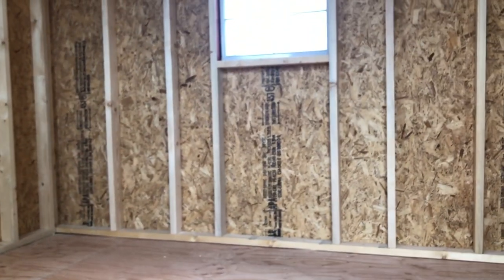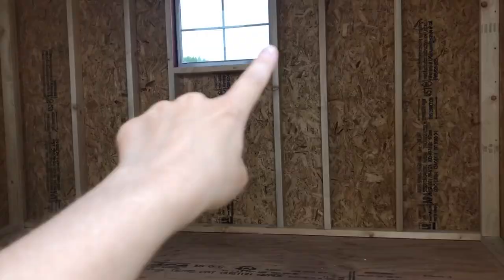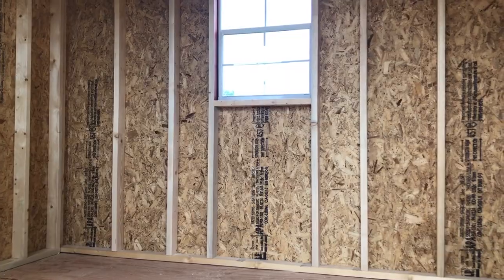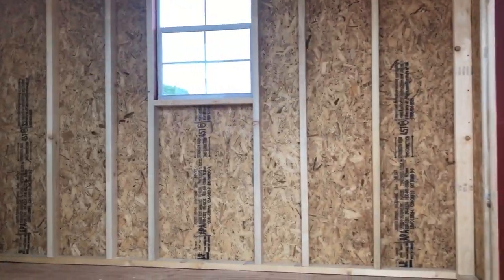And then I don't have any plans other than to maybe do some roost or some roosting spots. I want to do some natural branches and stuff, probably the length of the barn, which is 10 foot. So that's really big. But I'm probably going to do some corner ones as well up here, just so the chickens can get up and see out the window. I think that'd be really nice.